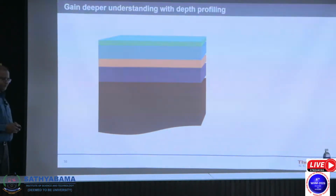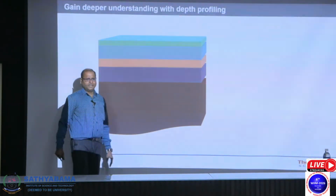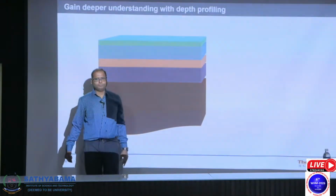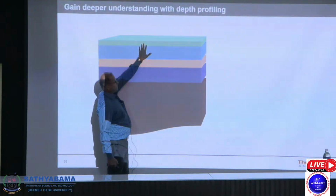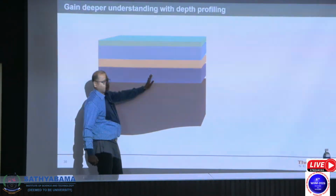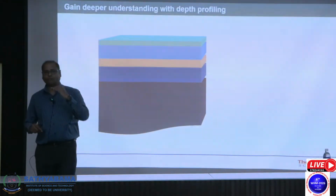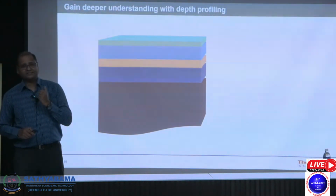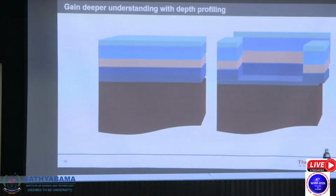That's where you have an experiment called depth profiling. What depth profiling does is, you have a substrate, and you have multi-layers in your thin film. XPS can get you information only from the top 10 nanometers. But my research problem is, I want to understand the chemistry on the surface, and I also want to understand how the chemistry changes as I go down in depth. And I also want to understand whether there is any interdiffusion of one layer into the other. So XPS is a fantastic technique which can help you do the depth analysis and also measure any interdiffusion from one layer to the other layer.